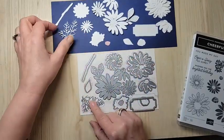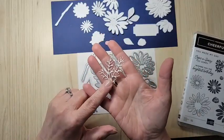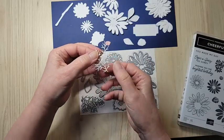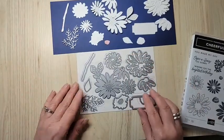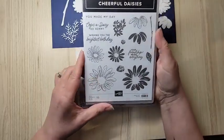Alrighty, this little branch. My recommendation would be to put it on an adhesive sheet and run it through with your cardstock, because it's very delicate. You get a stem, of course. And these are the dies. There's your leaf die. And here's the stamp, so I have to show you this.